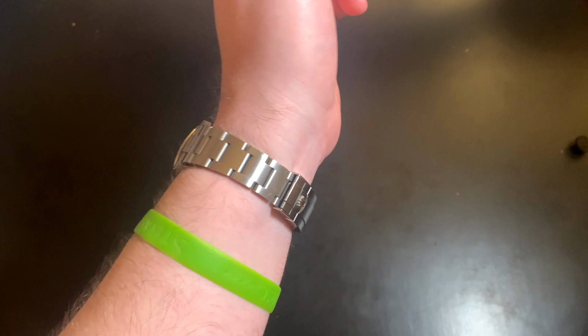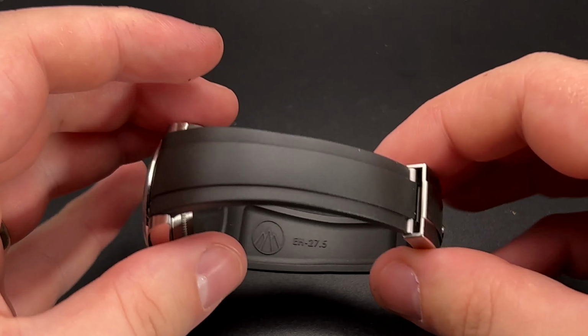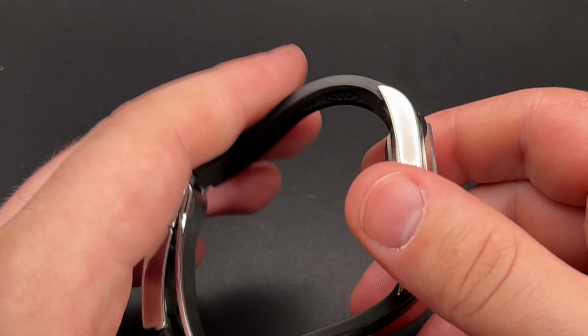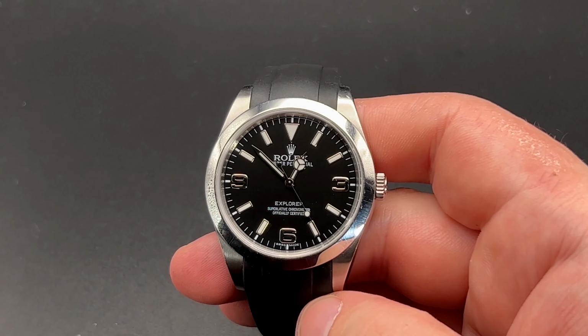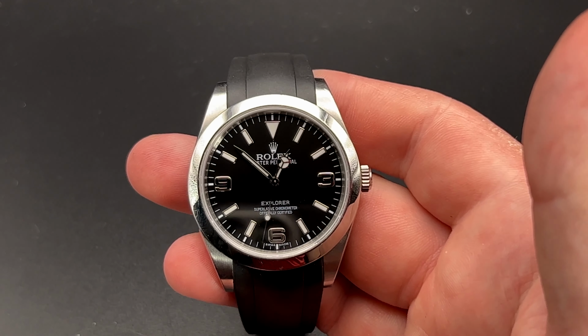Obviously, you all saw me throw it onto the rubber strap, and that kind of breathed new life into it. It was really fun for the summer to have it on there and make it feel like a new watch. It had new vibes to it. I brought it to places I normally wouldn't. I wore it on the golf course, which normally I never would. And it just made it feel new and whole again.